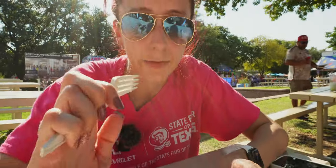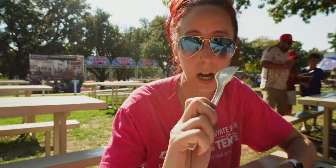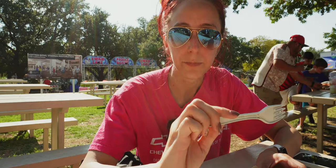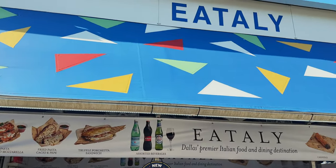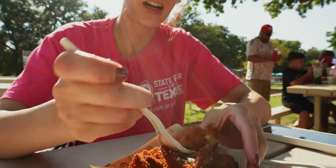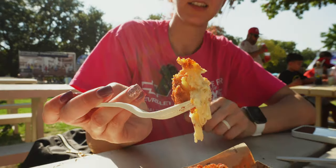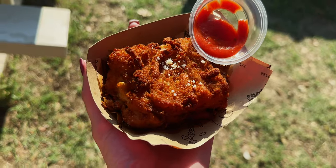Okay, so we've been looking for this cacio e pepe pasta, fried pasta, all day. Little did we know it was at the Italy booth here. I should have known, pasta. But it's like a cheesy Alfredo or Parmesan pasta, deep fried. And it comes with a little bit of marinara sauce.